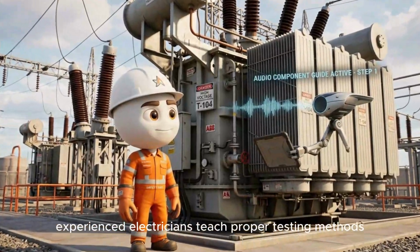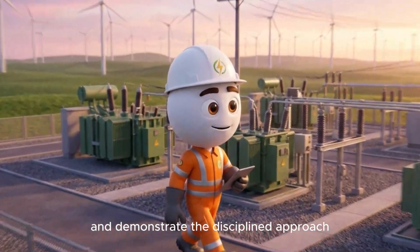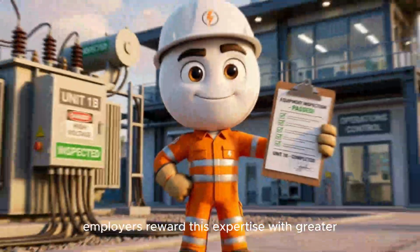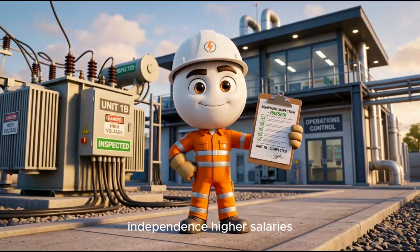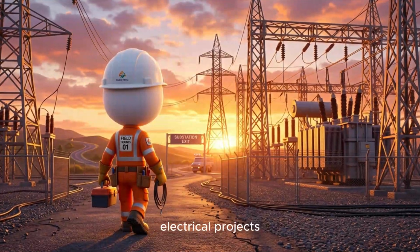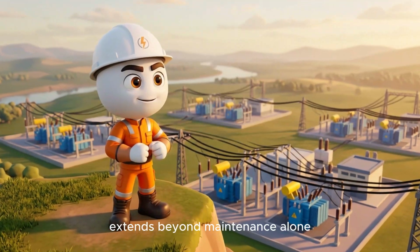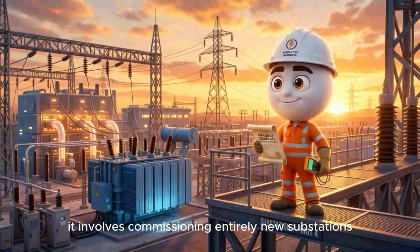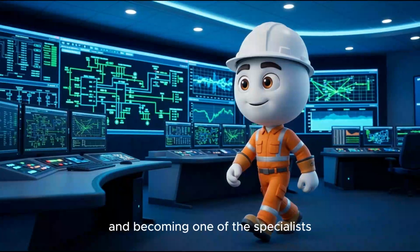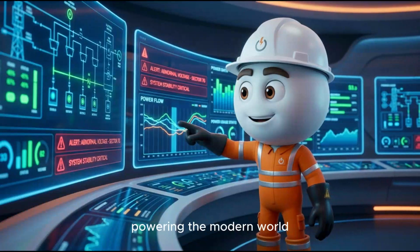Experienced electricians teach proper testing methods, explain complex protection systems, and demonstrate the disciplined approach required for working around high-energy electrical equipment. Employers reward this expertise with greater independence, higher salaries, and opportunities to participate in increasingly complex electrical projects. But the highest level of the profession extends beyond maintenance alone. It involves commissioning entirely new substations, supervising major infrastructure projects, and becoming one of the specialists trusted with some of the most sophisticated electrical systems powering the modern world.